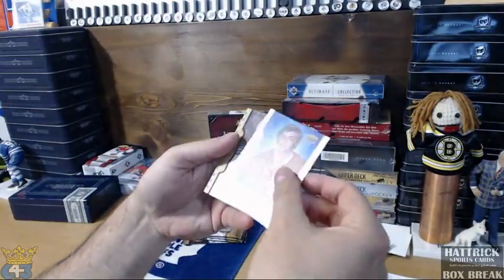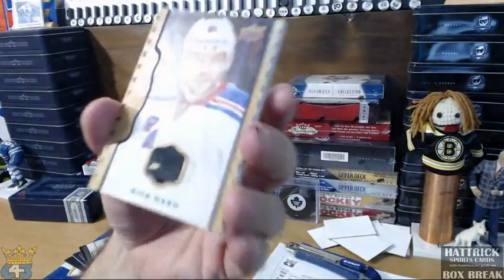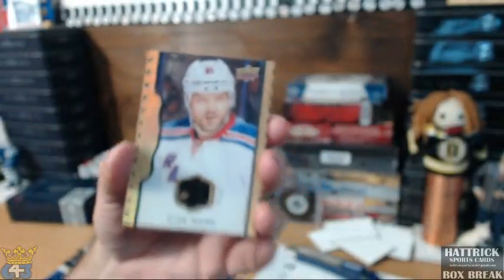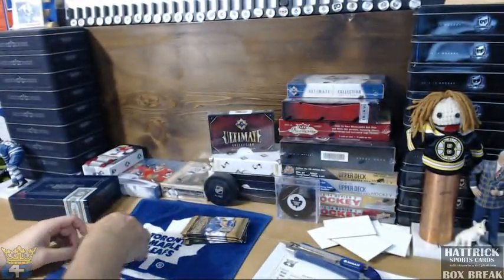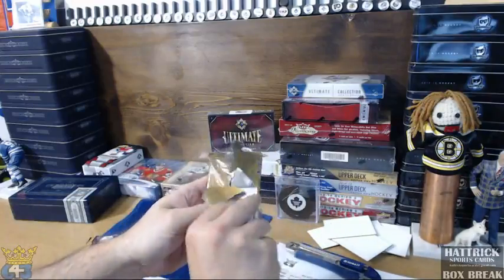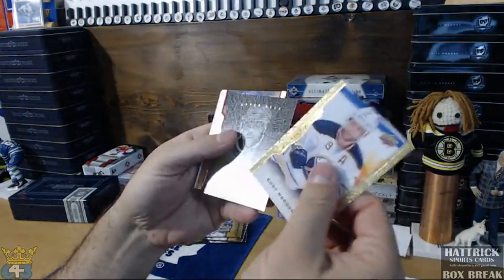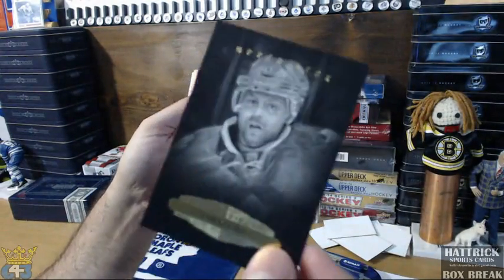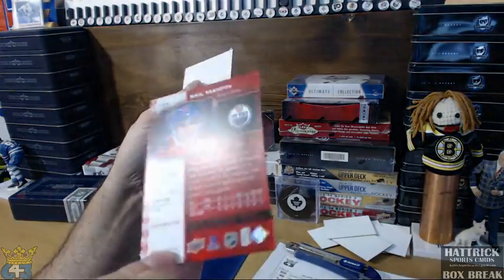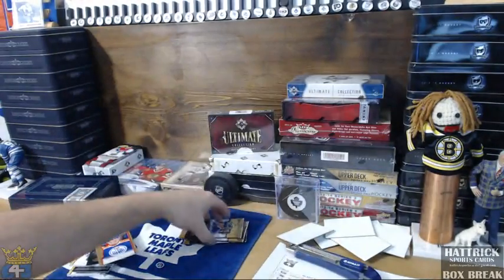Something good here. Oh, nice. Rick Nash stick going to the Rangers and Josh. Check that out. Pretty cool. Rick Nash stick. It weighs a ton. Get another Kessel, same one, except for another non-jersey version, a Yakupov short print out of 100, going to the Oilers, base base.